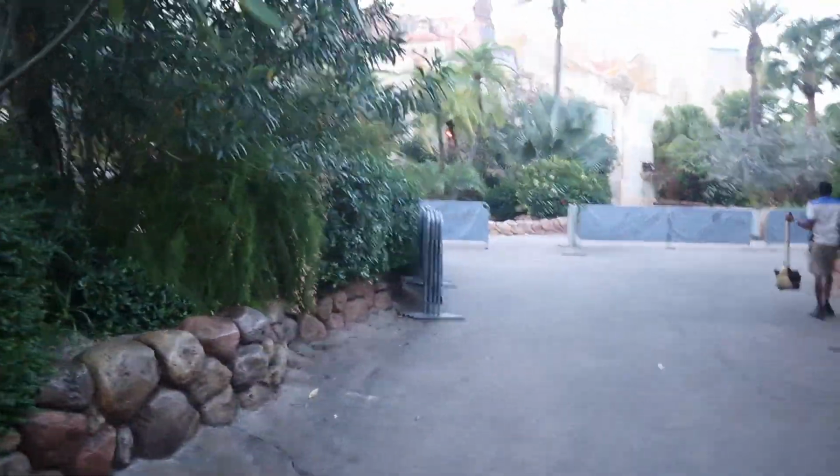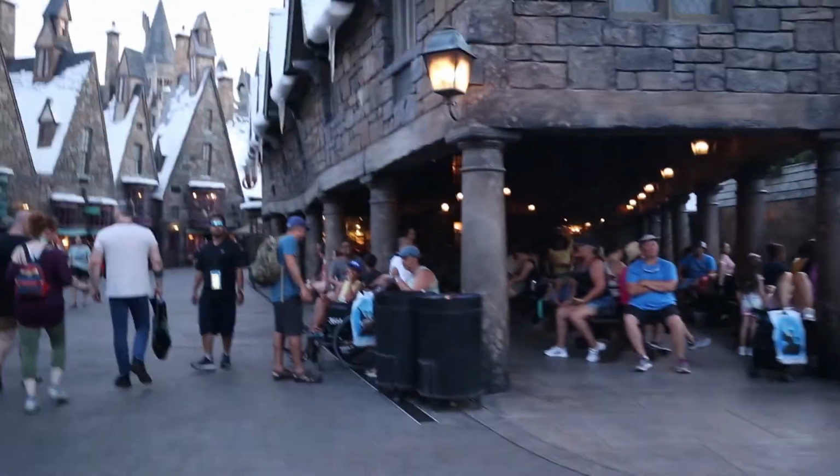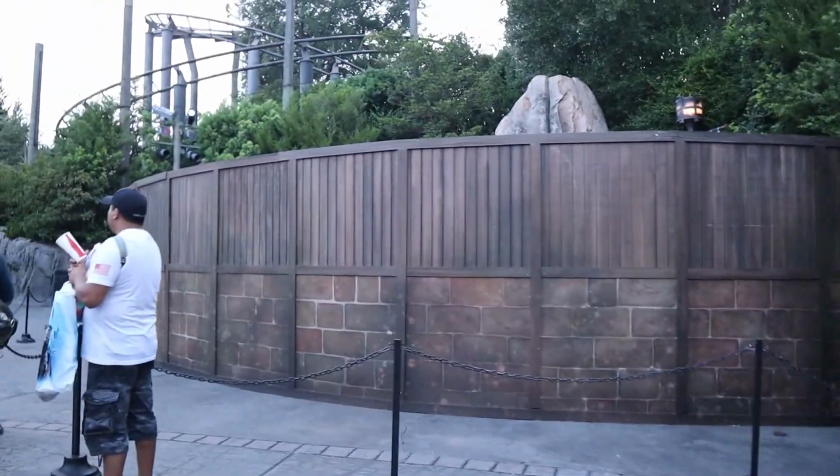So I don't know what they're doing with the Sinbad theater venue. As you can see, Hagrid's is closed right now because the park closed. But we're going to show you one more update here. Right now, the Tri-Wizard stage is having its annual refurbishment or its annual maintenance.